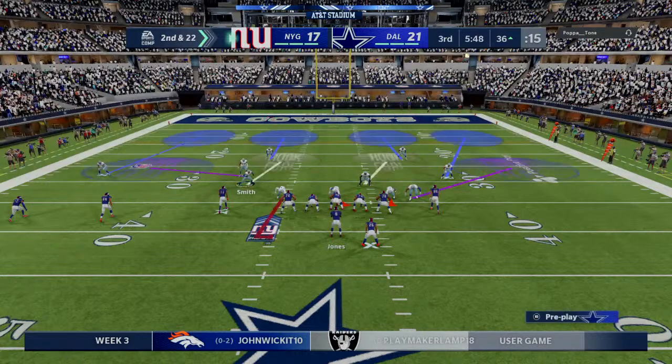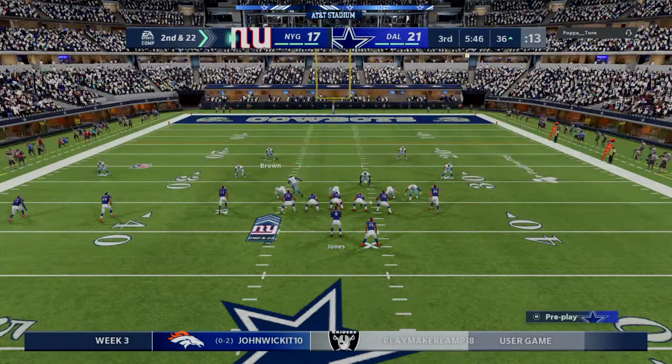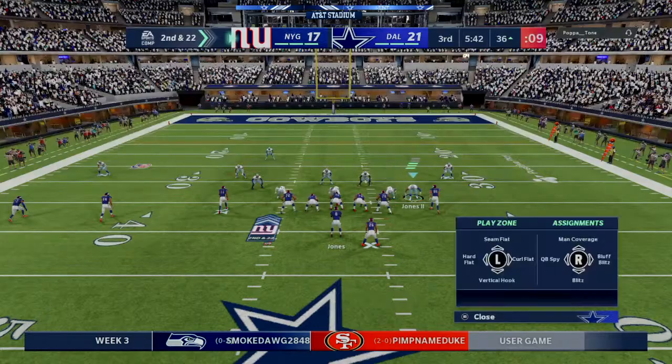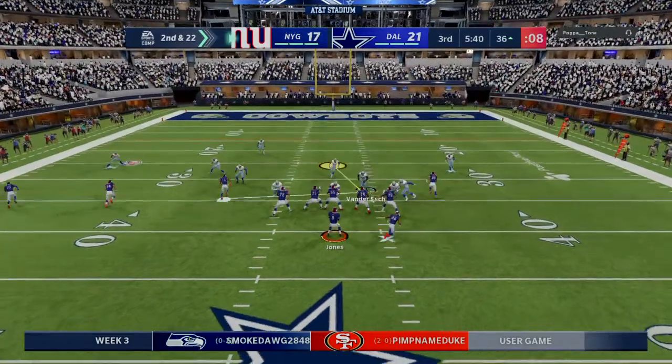54 is mark, 54 is mark. Check, check, watch 54, watch 54. Watch the slant. Mike 5-4, Mike 5-4, Mike 5-4.